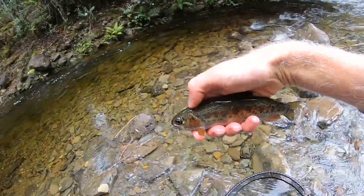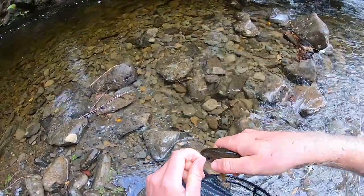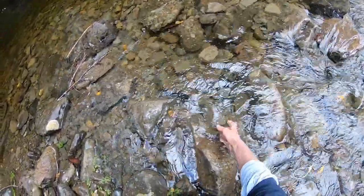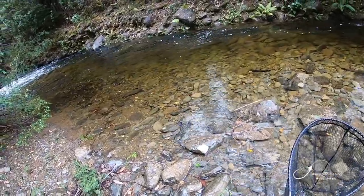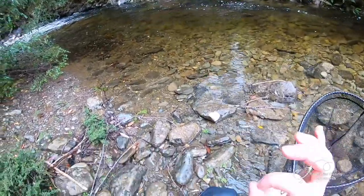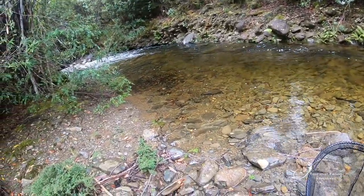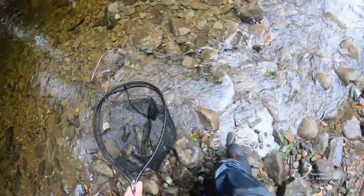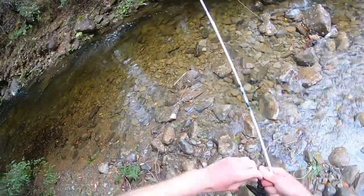I've got another nice little rainbow trout. Par markings on this guy, so much smaller than the one just before, but they're all lovely, lovely little fish. Off he goes. I still see him. You can still see him. Crystal clear water. Fairly nice forest around us. But it is very cold. Summertime. About 10 degrees maybe. Anyway.